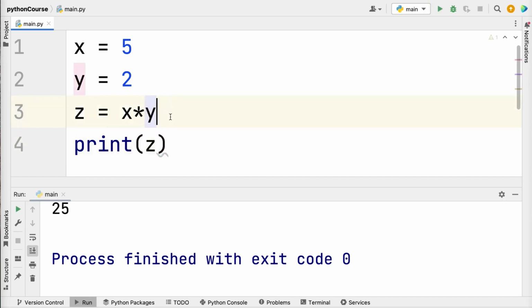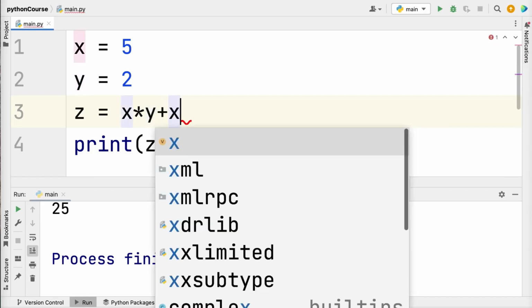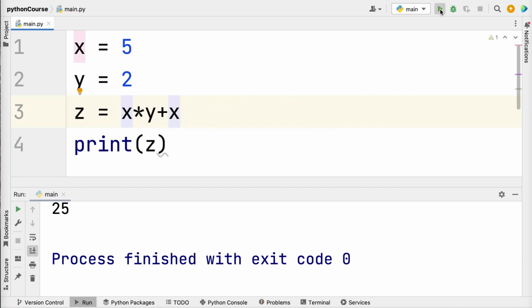We can use multiple operators in one line as well. Let's print it. So first it will multiply x with y, then it will add x to 10, so it will become 15. It is important to note that the order of operations, also known as operator precedence, should be followed when performing multiple operations. Parentheses can be used to specify the order of operations if needed.